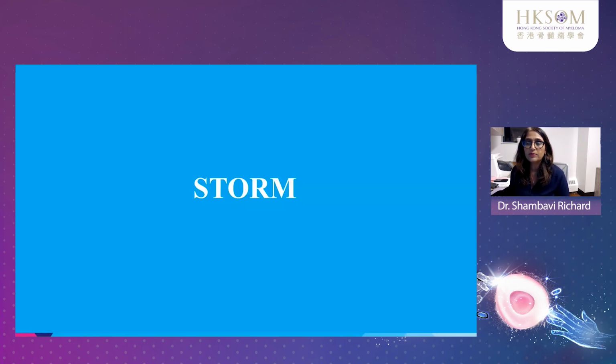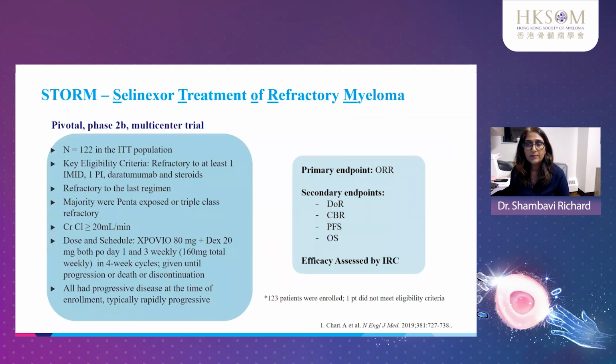Preclinical basis for the STORM trial. STORM was an important study. It was published in the New England Journal of Medicine by Ajay Chari from our institution and was instrumental in the FDA approval of selinexor in relapsed refractory myeloma patients. STORM is the acronym for Selinexor Treatment of Refractory Myeloma. This was a pivotal phase 2b multicenter trial.